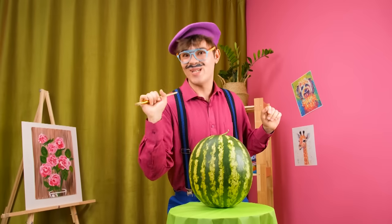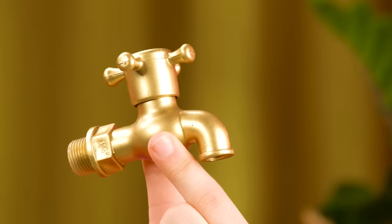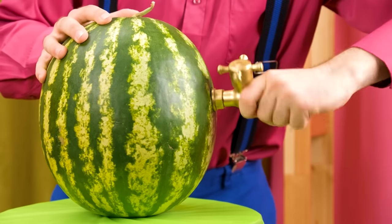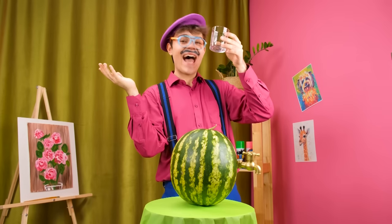Well, round two is about to begin, my friends. This time, the winner gets watermelon. But not just any melon, though. Very tasty and very fresh watermelon juice. Yes!